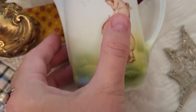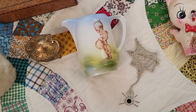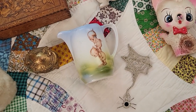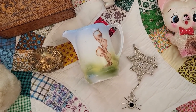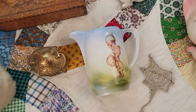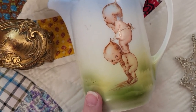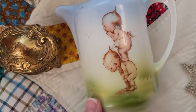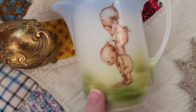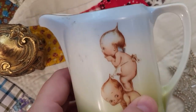This is only the second piece of this that I have ever come across in the wild, and there is one other set at an antique place in Wisconsin that has a few pieces, but they're all over $100. So I was very happy. I couldn't believe that was sitting there on the table. But I guess a lot of people probably don't know what this is if they come across it. It's very valuable and harder to find, especially in this kind of condition.